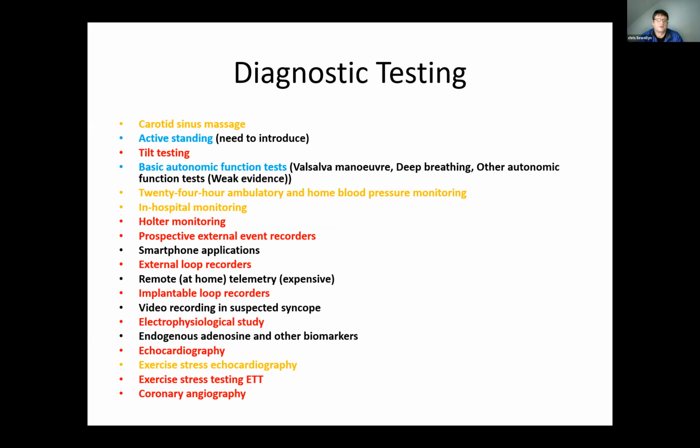24-hour Holter and ambulatory monitoring and blood pressure monitoring. It's mixed, it depends on what the symptoms are, whether or not these are of any use. In hospital monitoring, again, you're probably better getting onto the most appropriate form of monitoring for the patient. Holter monitoring, prospective event recorders.